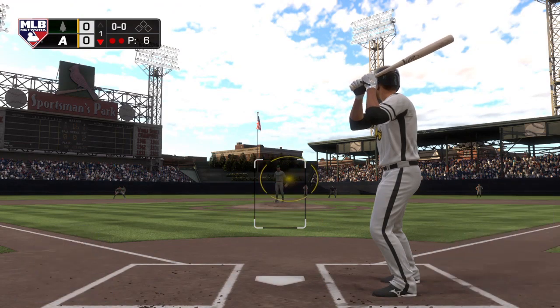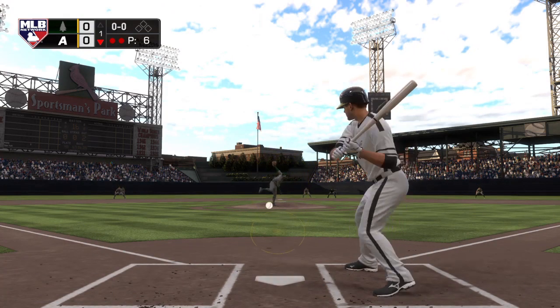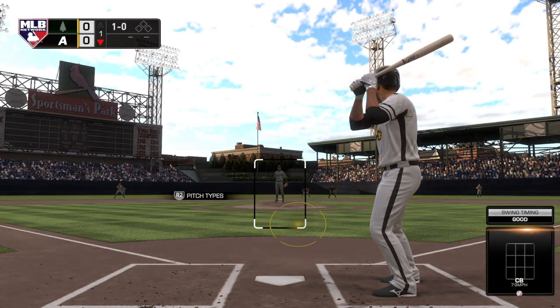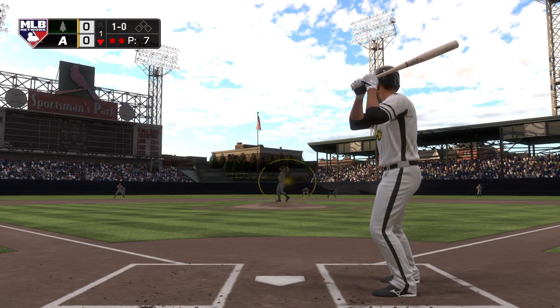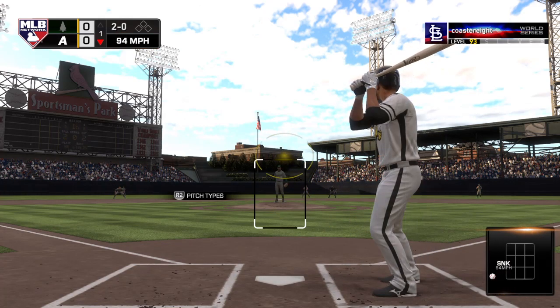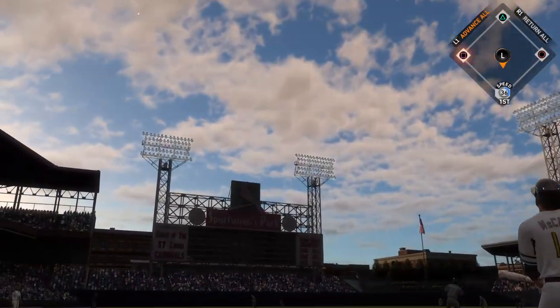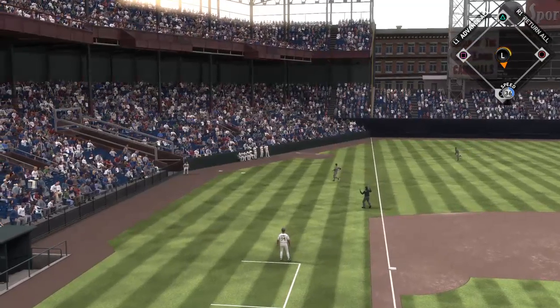Digging in now, Brian McCann. Outfield shaded toward right center. Here's the first pitch. Check swing, but he held up in time. Ball one. 1-0, home is looked at for ball number 2. Bases are empty here with 2 men out. And he popped him up. But this will land untouched.